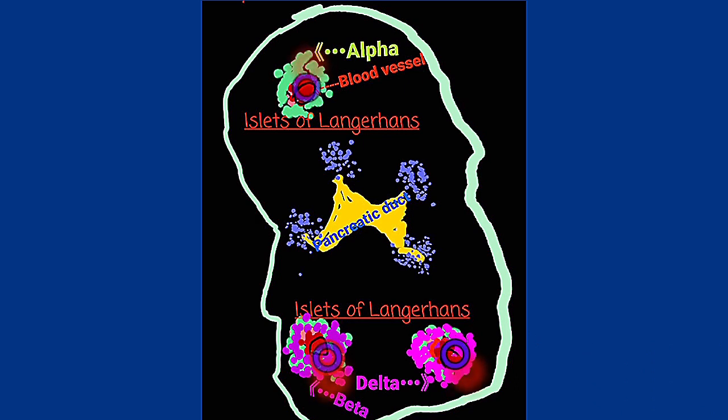Importantly, the pancreas is a post-mitotic organ. That means the cells do not divide. Okay? That means we are born with a finite number of cells as the islets of Langerhans. They may be like maybe 1 million or 2 million cells. They have to last us a lifetime. Okay? That's quite a bit. And that's the importance of the pancreas. It's going to produce these important hormones for a lifetime.